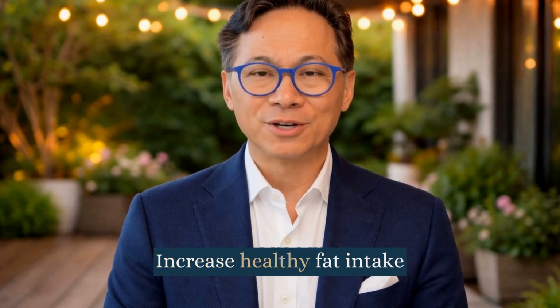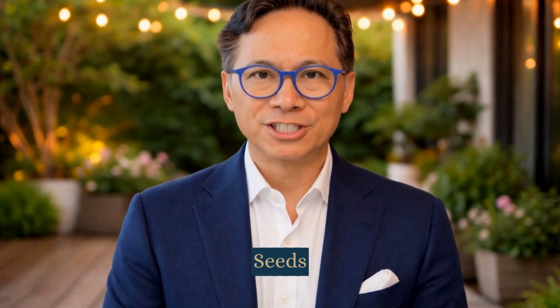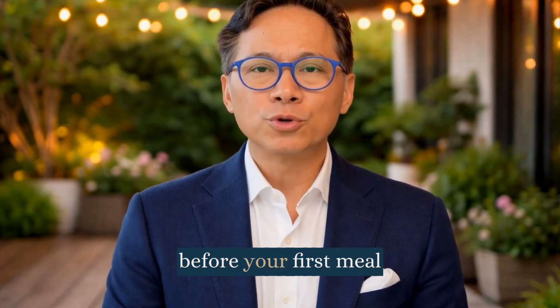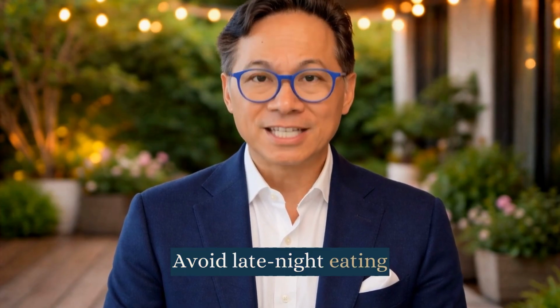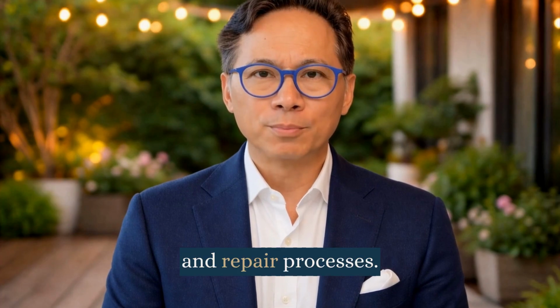3. Increase healthy fat intake. This trains your body to use fat as fuel. Include olive oil, nuts, seeds, avocados. 4. Incorporate movement in a fasted state. Light activity like walking before your first meal encourages fat burning. 5. Avoid late-night eating. Eating late keeps insulin elevated overnight. This blocks fat burning and repair processes.